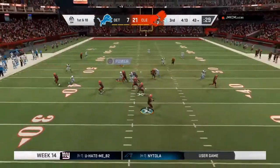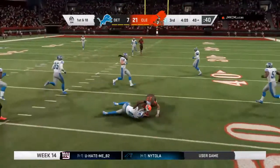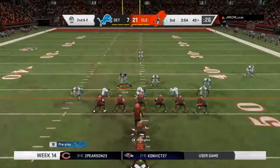So after the INT, here's Mahomes. They'll roll him out right. He'll try and run it. He'll get 8 on the scramble there. It'll be 2nd and a couple.